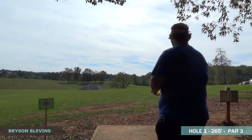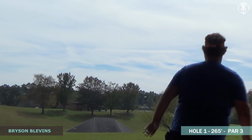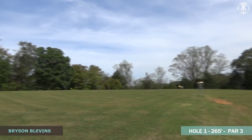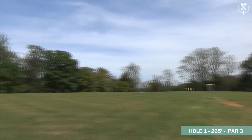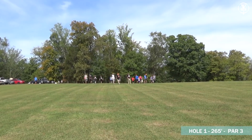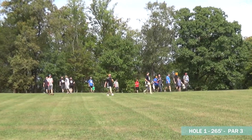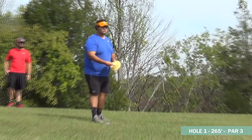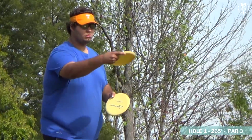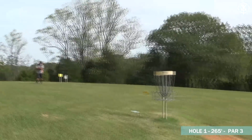As you can see, like Jerry said, Bryson Blevins here, going with a righty putter shot. It looks like a little bit shorter than he wanted, but we'll see what he can do with that putt. I just wanted to get a little shot of the gallery here we had walking around. Some of the locals walked around with us as a gallery, and it was so great. Such a fun time, this tournament. Hopefully we can do more tournaments like this in the future.